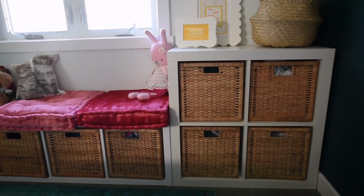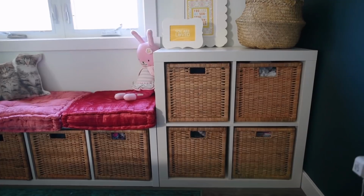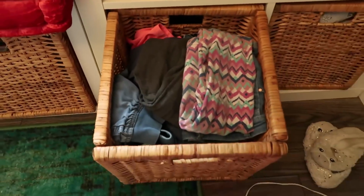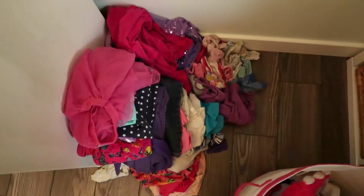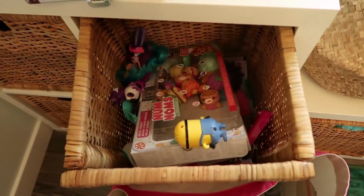And then we went through and organized all of Little A's clothes, made a pile of donations. We organized and went through all of her toys, made a pile of donations, made a pile of things that we wanted to throw out. It felt so good. I'm not great at doing that and I need to do it more, but whenever we go through and organize like that, it just feels so good.